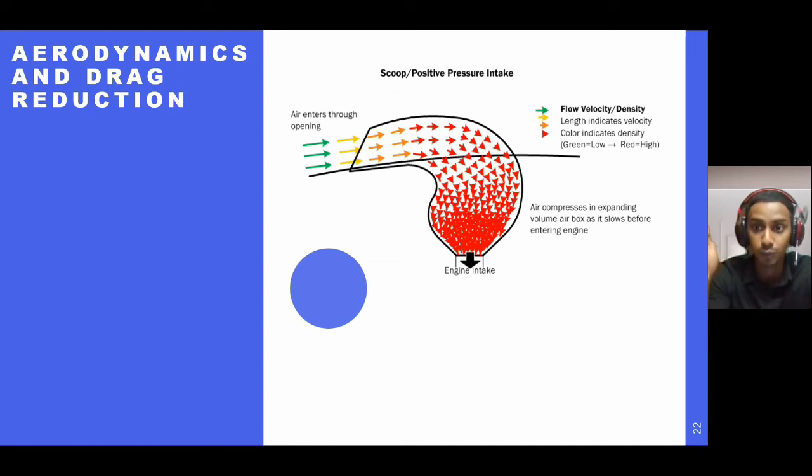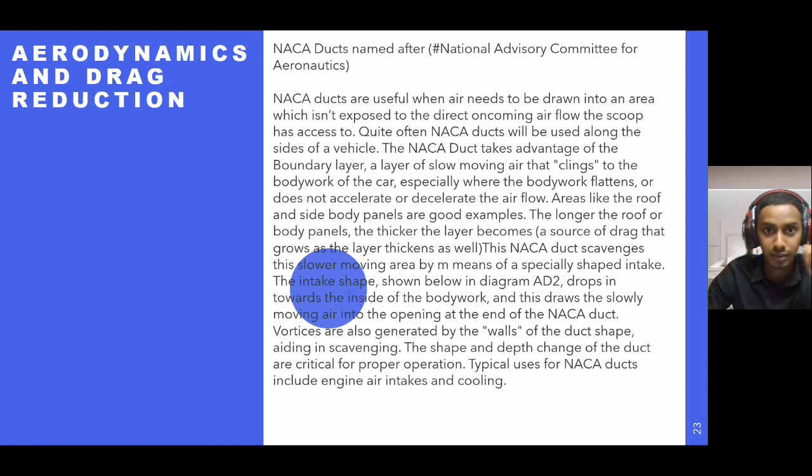Quite often, NACA ducts will be used along the sides of a vehicle. The NACA duct takes advantage of the boundary layer, as I've explained just now, a layer of slow-moving air that clings to the bodywork of the car, especially where the bodywork flattens or does not accelerate or decelerate the airflow. Areas like the roof and the side body panels are good examples. The longer the roof or the body panels, the thicker the layer becomes, a source of drag that grows as the layer thickens as well.